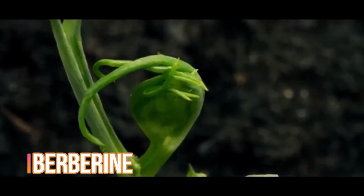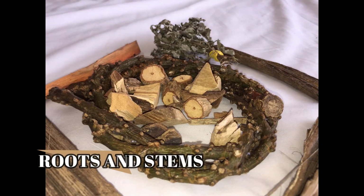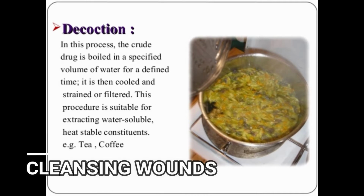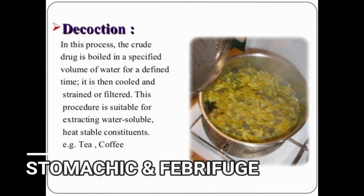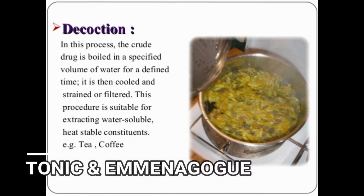Albutra herbal plant parts being used widely are barks, roots, and stems. Decoction of wood used for cleansing wounds, used also as a cure for itches and tropical ulcers. Decoction or infusion of plant used as stomachic and febrifuge. Decoction of roots and stem used as febrifuge, tonic, and emmenagogue.